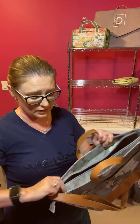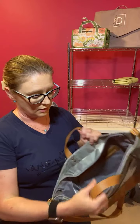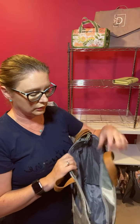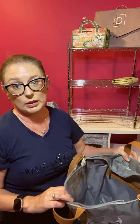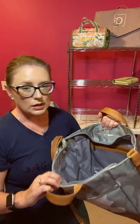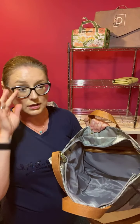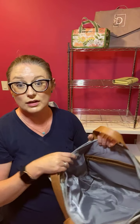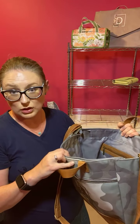It's a pretty big bag. It will hold laptops. You could use it as a carry-on. You could use it as a diaper bag. If you love big purses, it would be a great option. It has been literally one of our best sellers and flying out the door, and everybody that I've talked to who has received it absolutely loves it. So I don't think you can go wrong if you're a big purse person.